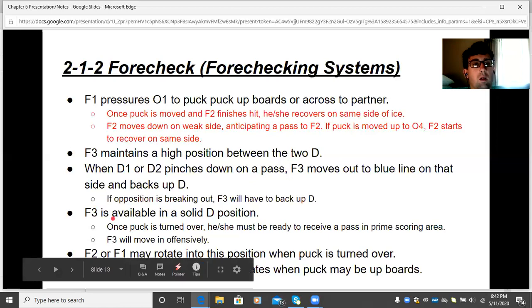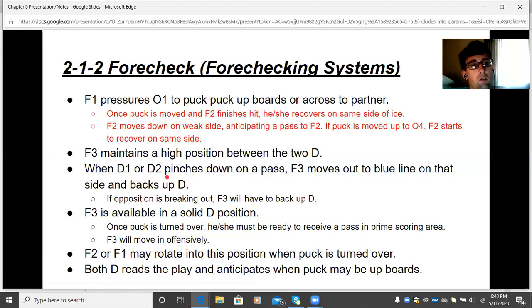Once the puck is turned over, he or she must be ready to receive a pass and try to score in the area. Third forechecker will move in offensively. Second forechecker or first forechecker may rotate into this position when the puck is turned over. Both defense read the play and anticipate when the puck may be at the forwards.